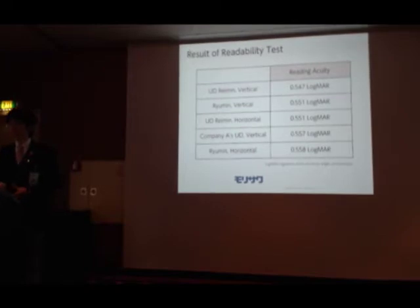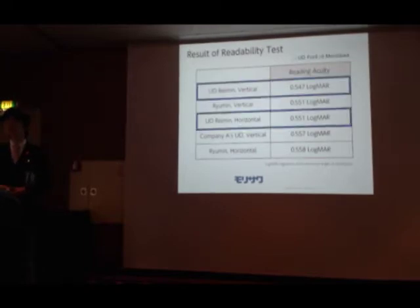We have compared readability among 9 typefaces, which consist of other companies' UD fonts. This is a result of a readability test. I'm now showing the top 5 ranking of 9. Reading acuity shows the smallest print that can just be read, measured in log MAR, which is character size expressed visually and transformed logarithmically. Result of the test, the lower the value, the better the readability.